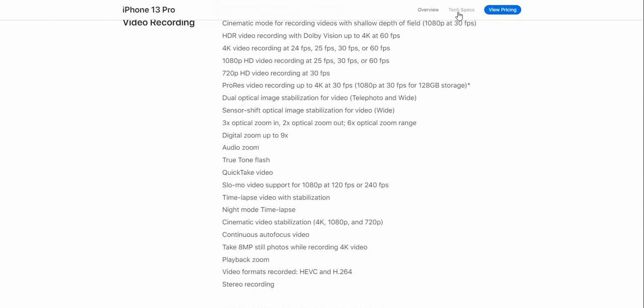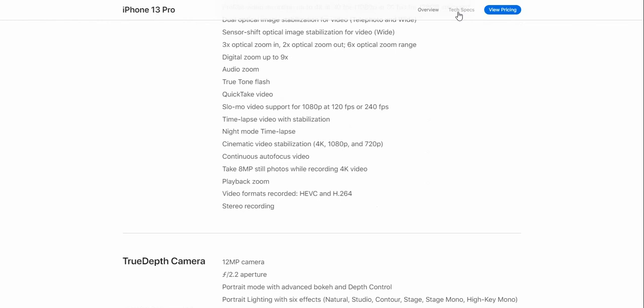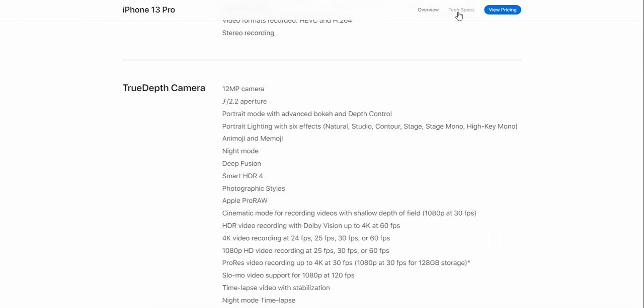audio zoom, True Tone flash, QuickTake video, slow motion, slow-mo video support for 1080p at 120 and 240 frames per second, time-lapse video, video stabilization, night mode time-lapse, cinematic video stabilization for 4K, 1080p or 720p, continuous autofocus video, take 8 megapixel still photos while recording 4K video, playback zoom, video formats, stereo recording.